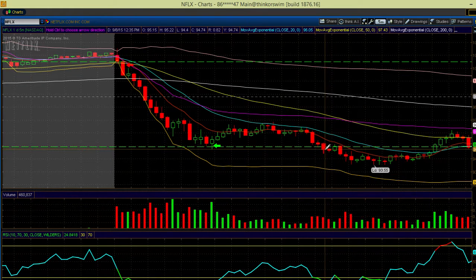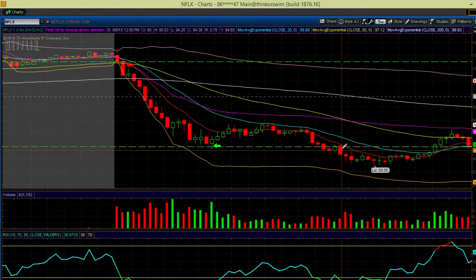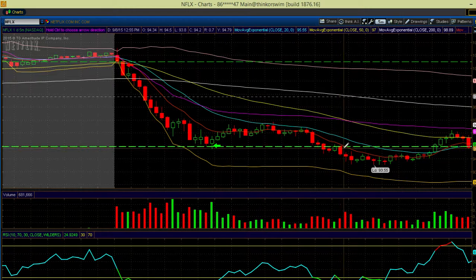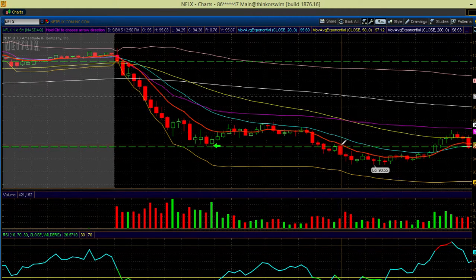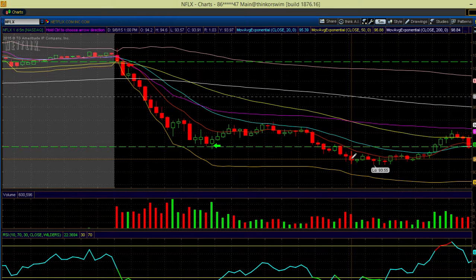I think I entered actually a little early right here, and it came back up a little bit, but never closed below this level. I got this candle. It opened just above it, and then faded back below it. And right here, I'm thinking I'm going to get the flush.